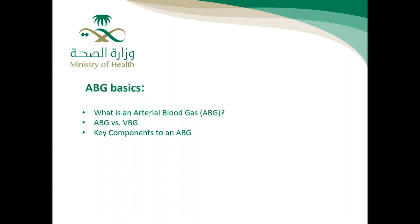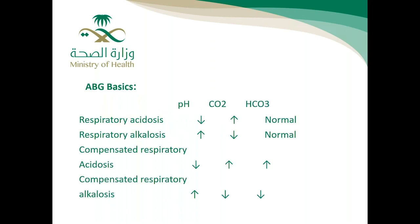If the pH is low, carbon dioxide is high, and HCO3 is normal, you see it's respiratory acidosis. On the other side, in respiratory alkalosis, pH is high, carbon dioxide is low, and HCO3 is normal. So this is how you will interpret the ABG results. You can also see metabolic acidosis and metabolic alkalosis in patients. So this is how you will measure it: pH, carbon dioxide, HCO3, O2, like that. It's important to understand and memorize how you will interpret the ABG.